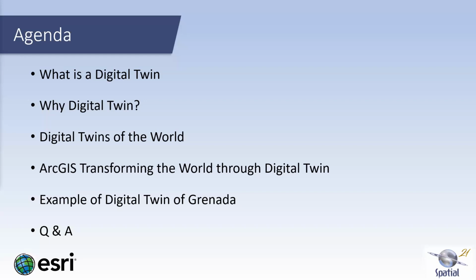Today, we will be talking about using digital twins in our organization and in transforming our world. So we will first take a look at the definition of digital twin, the why of digital twin, then take a look at digital twins worldwide, followed by the ArcGIS platform's role in transforming the world through digital twin. And this will be followed by examples of digital twins in the Caribbean, in particular Grenada. Then we'll have some questions and answers.